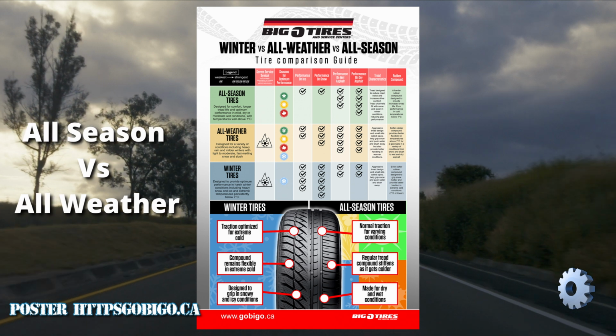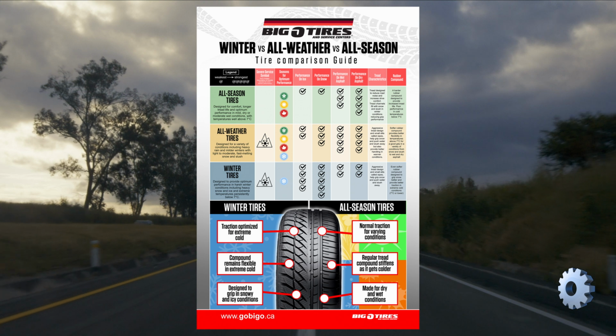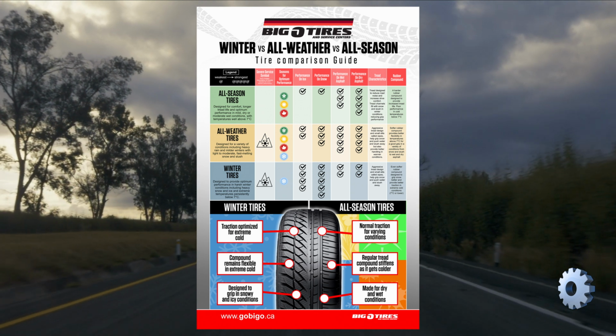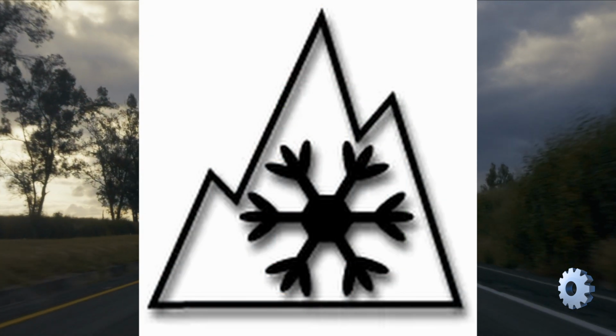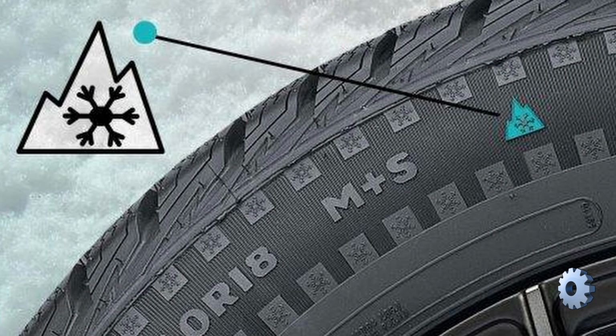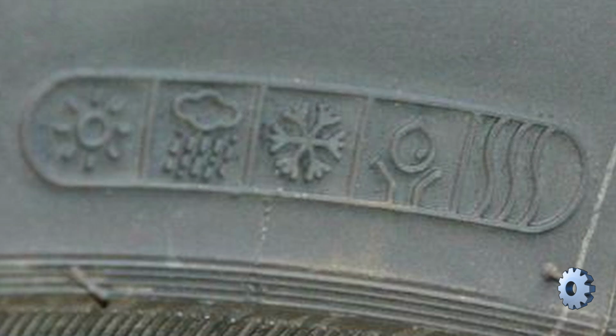All-season tires are different from all-weather tires. All-weather tires can stay on the car all year round, like all-season tires. However, they're rated for cold weather also. Look for the snowflake on the sidewall. This will tell you that your tire can handle winter weather as well as summer weather. Tread warranty can be up to 85,000 miles. Like the other tires that I talked about earlier, the size is between 15 and 20 inches.